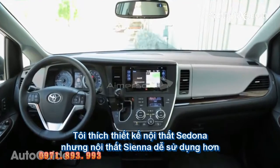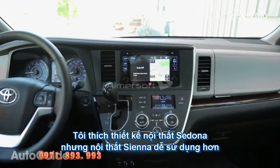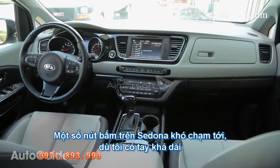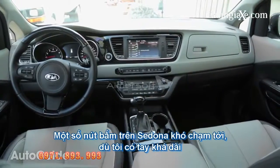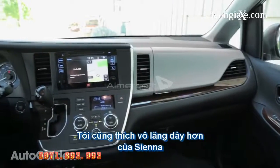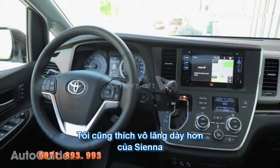Overall, I prefer the interior design of the Sedona, but I find the Sienna is a little easier to use, partially because I can actually reach all the controls. Some of the Sedona's further away controls on the center dash are out of my reach, and I have pretty long arms. I also prefer the Sienna's thicker, chunkier, all-leather steering wheel over the one here in the Kia.